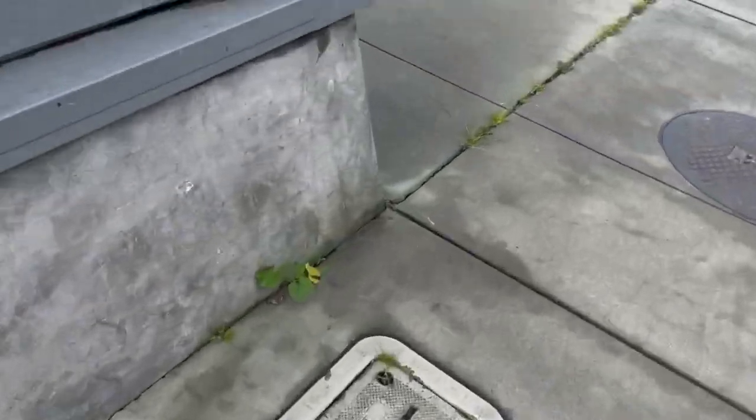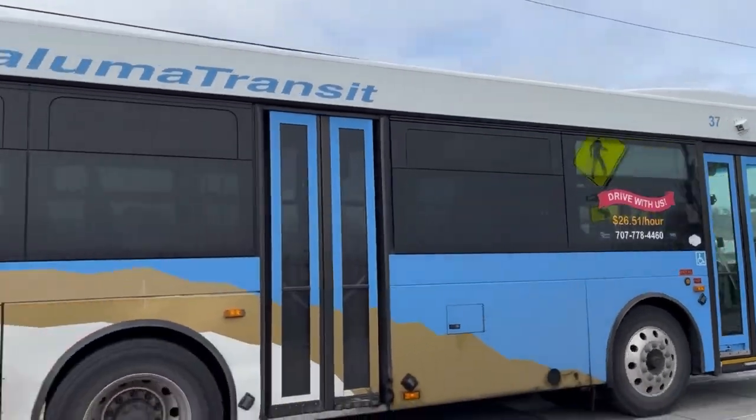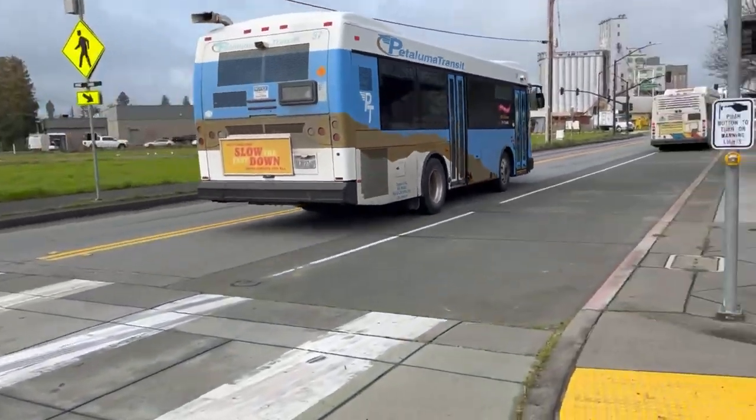Gillig. Oh, here comes 66. Yep, 48, cool. Yep. There goes 37. Awesome.